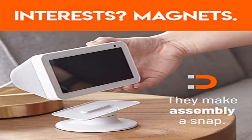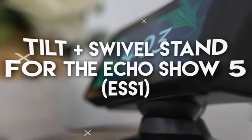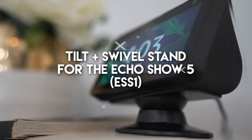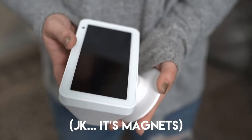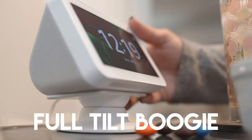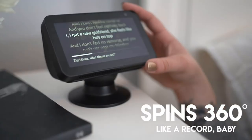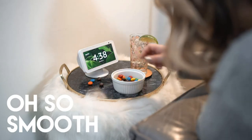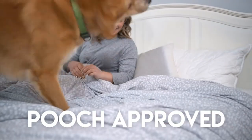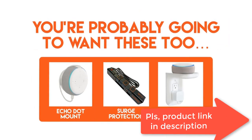Made for Amazon Tilt and Swivel Stand for the Echo Show 5. Designed to work with the Echo Show 5. Echo Show 5 sold separately. Offering up to 50 degrees of device up tilt and 25 degrees of down tilt, this stand is perfect for video calling whenever, or wherever, you're ready for your close-up. Just don't make it weird, okay? Full 360-degree swivel capability lets you point your Echo Show 5 in any direction you'd like.